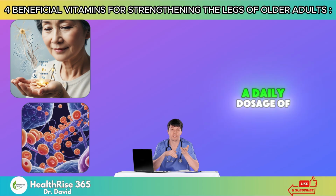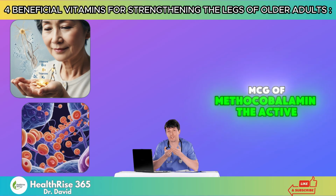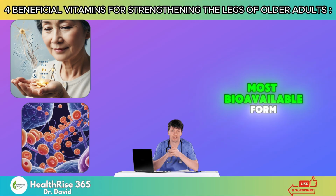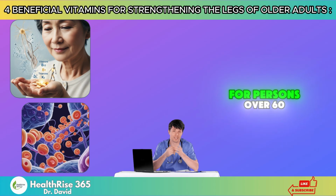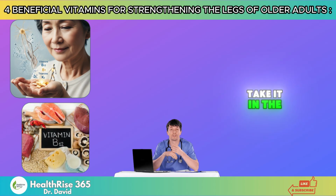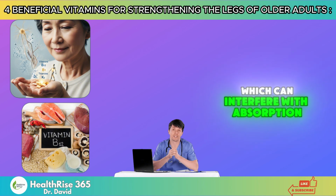Recommended dosage: a daily dosage of 500 to 1,000 micrograms (mcg) of methylcobalamin, the active, most bioavailable form, is generally considered safe and effective for persons over 60. Take it in the morning or with lunch, avoiding coffee and tea, which can interfere with absorption.